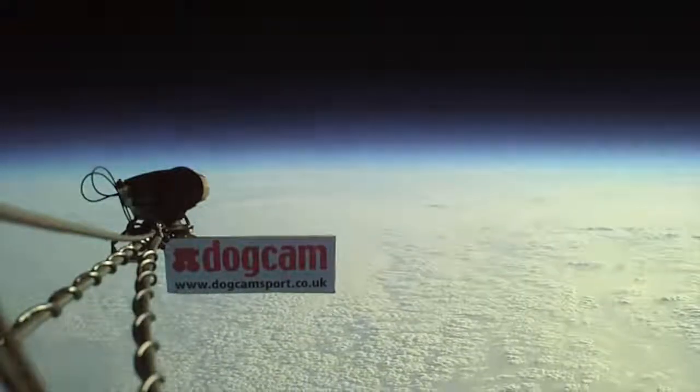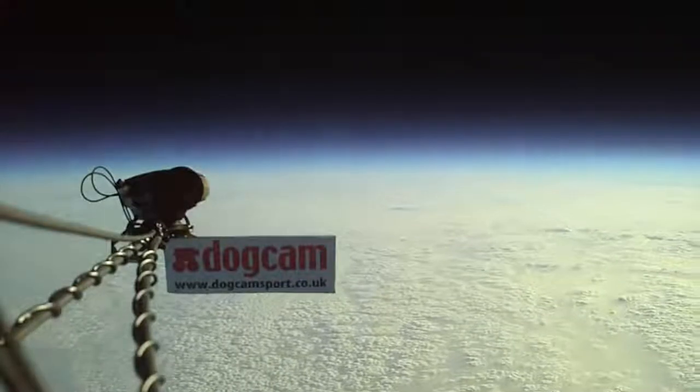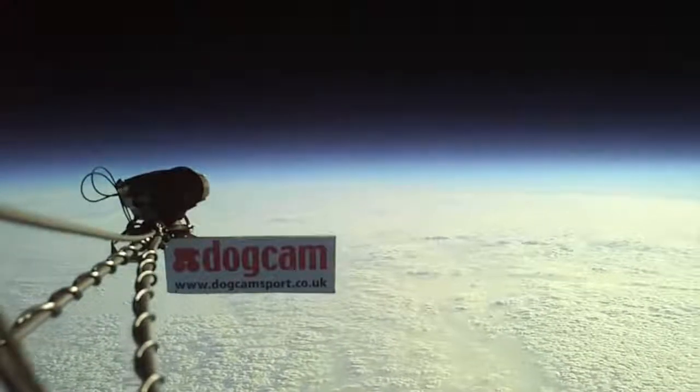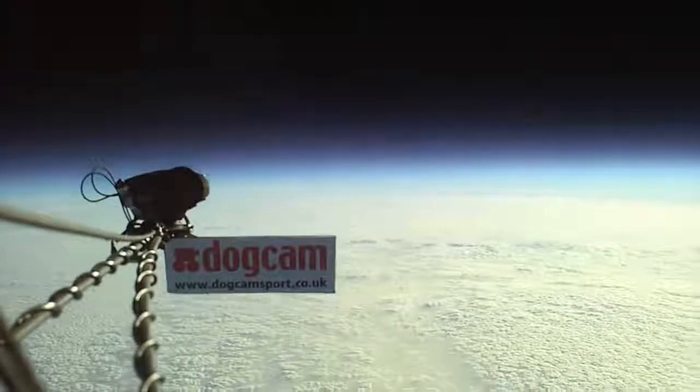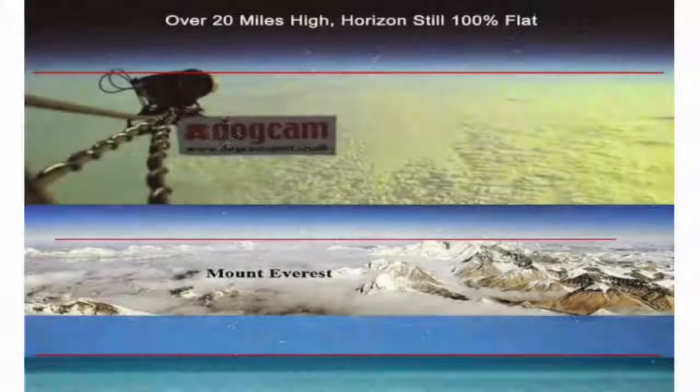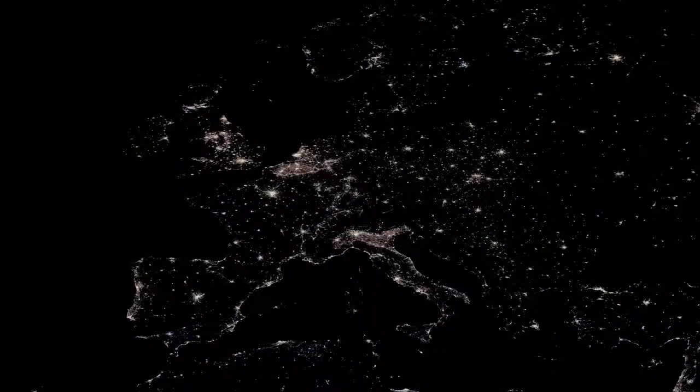The problem with this is that it is edited and thus does not fulfill the second criterion of showing raw continuous footage from start to the highest point, so we will repeat the exercise with a second video later. But first, DogCam. By the way, the PDF version shows a dishonest picture of the DogCam. It is squashed vertically, thereby compressing any possibly visible curvature below detectable levels, and secondly, it is labeled over 20 miles high, whereas the screenshot is from a time in the video where the video's own caption says 23,800 meters, which is less than 15 miles.